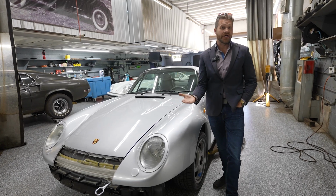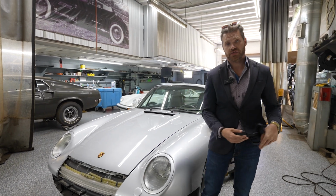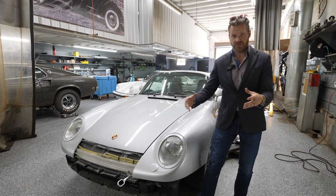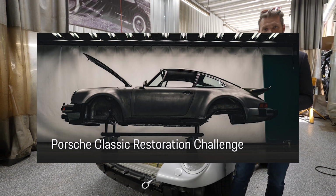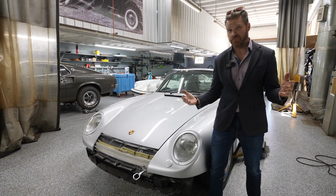So this 959 came to us by way of Hendrick Porsche in Charlotte, North Carolina. This car is getting ready to go through a full, factory-correct preservation for the Porsche Classic Restoration Challenge. This car is going to be their 2025 entrant, and we're very excited to be part of that.